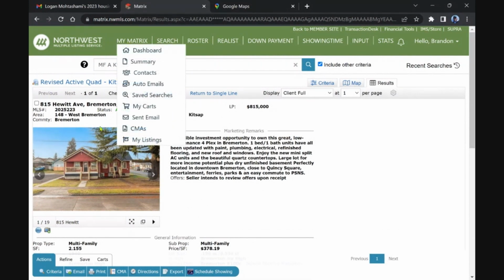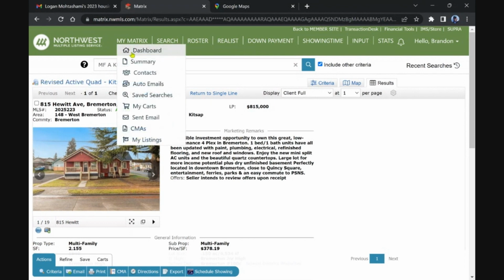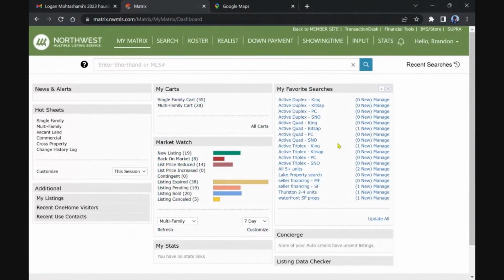There's one new fourplex. So we don't see a lot of fourplexes come up in Kitsap. So this is kind of a unique opportunity, especially if you're looking for a fourplex in the Kitsap area, which is Bremerton, Port Orchard, and stuff like that on the peninsula.